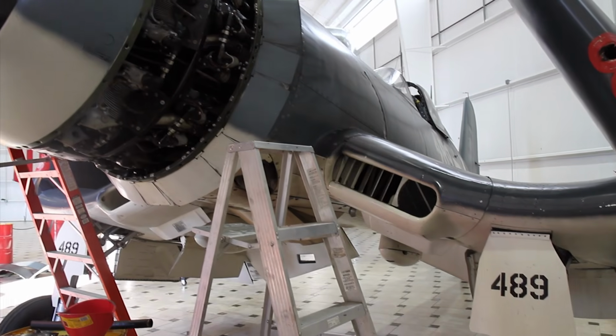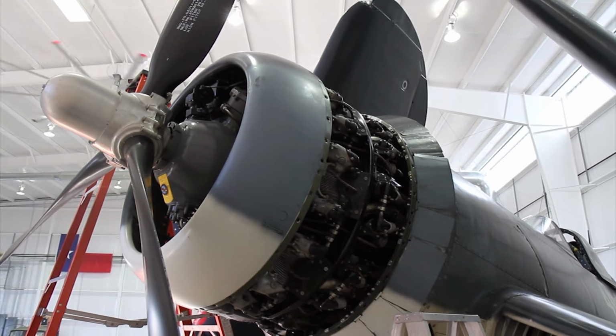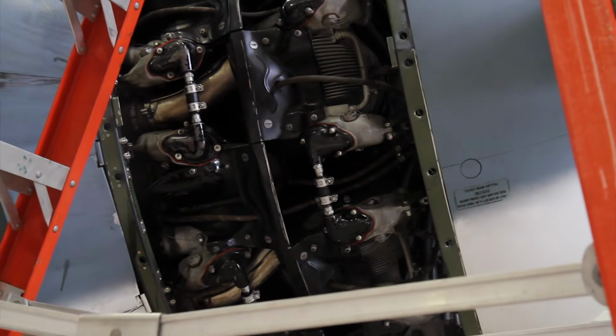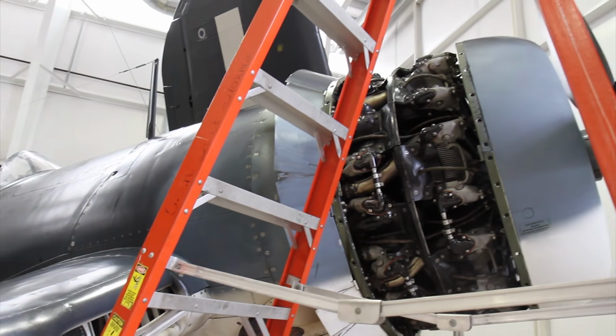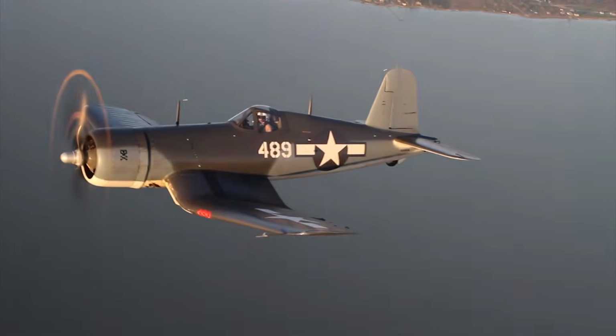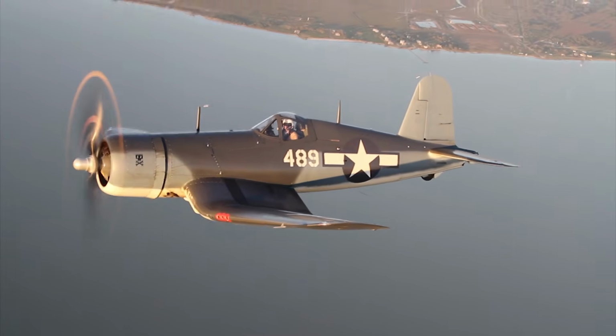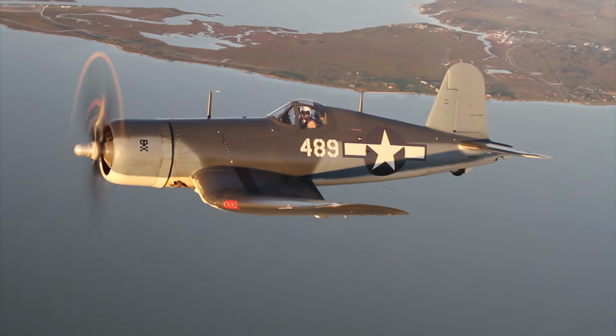The engine is a Pratt & Whitney R2800. It's 2,800 cubic inch and 2,250 horsepower. The airplane has a top speed of 425 miles an hour, making it the second fastest airplane in the Allied inventory, next only to the P-51 Mustang. It had a service ceiling of 37,000 feet.